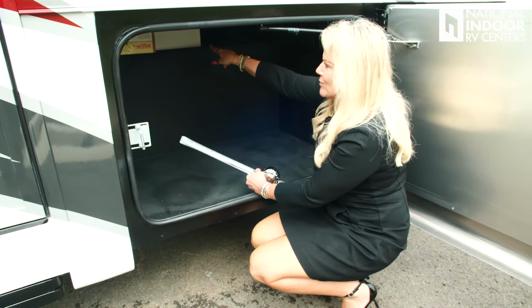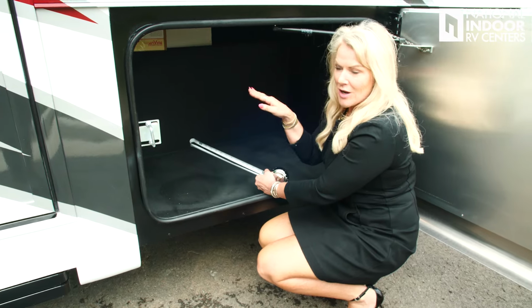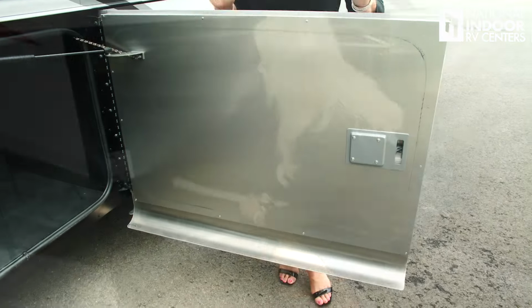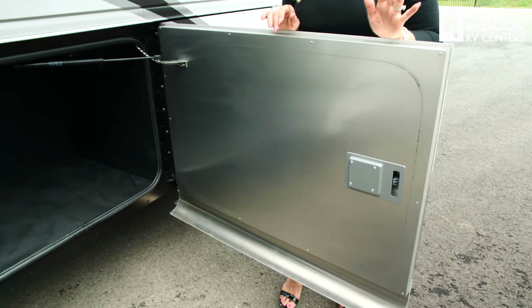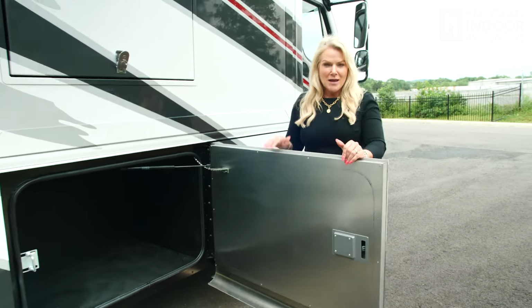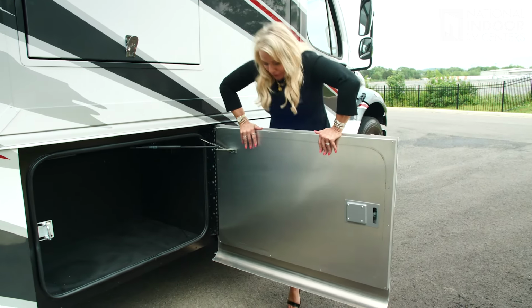Inside this compartment, we've got our box of pans that go with our induction cooktop from Tiffin and the hoses for our central vac. So we've got a few things to talk about. One, with their doors. I love Tiffin's doors. I know that sounds silly, but they make all their doors in-house. They are super strong.